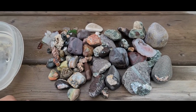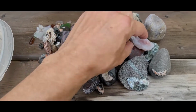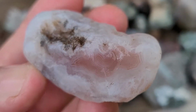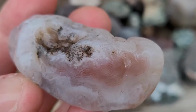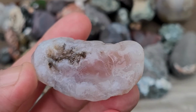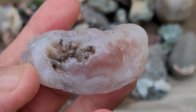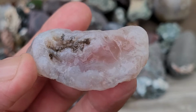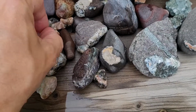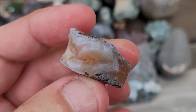So we won't go through all of these in the video. I'll take some pictures and have a nice slideshow at the end for you. So let's start with this beauty. I did not expect to find this one. This thing is gorgeous, huge nodule. See the banding in there a little bit? Wow. And the one that Penny found. Beautiful.